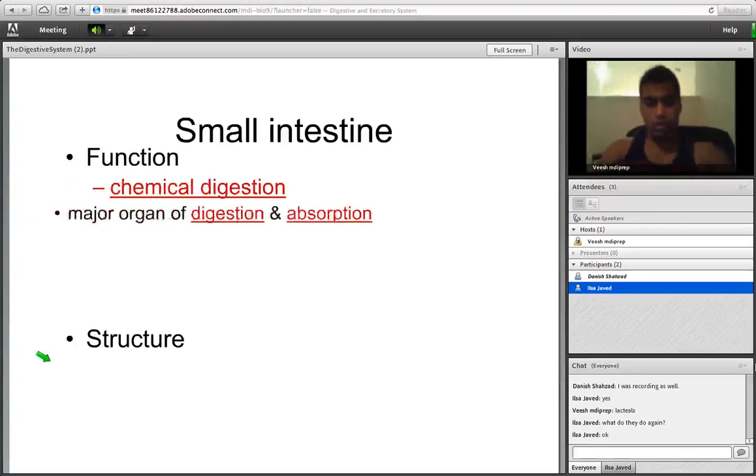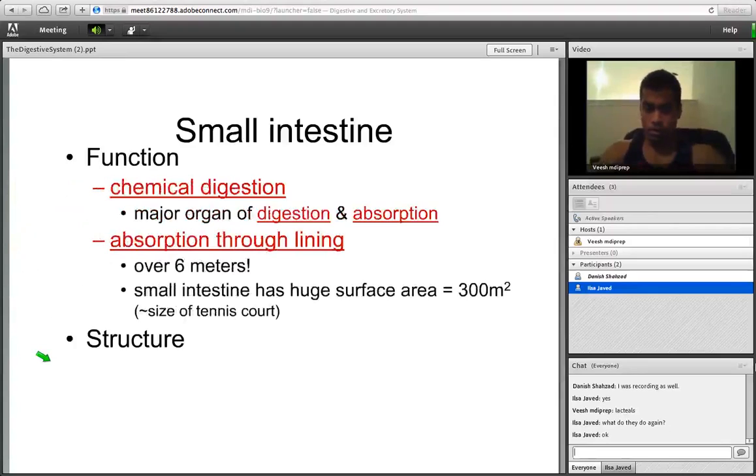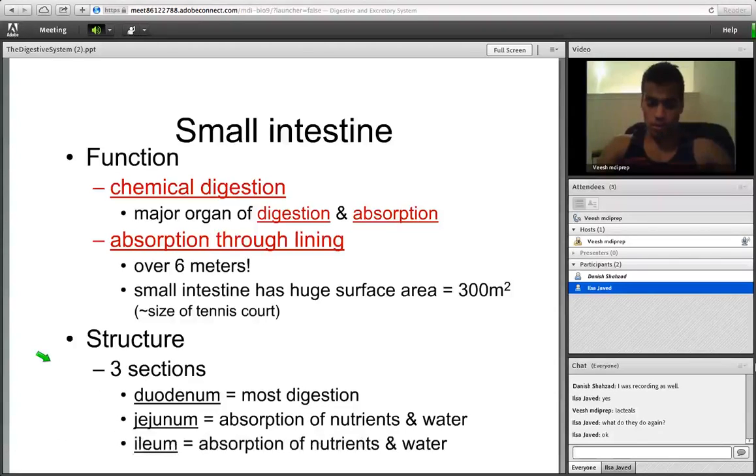So the small intestine's functions are chemical digestion and absorption. And the structure is, there are 3 different sections of your small intestine. The first one is the duodenum, and this is where most of the digestion takes place. And then your next 2 are the jejunum and the ileum, and this is where the absorption takes place.